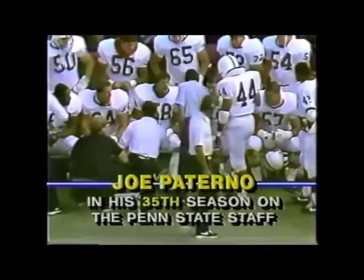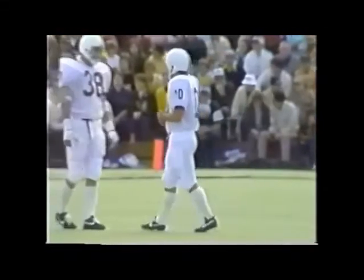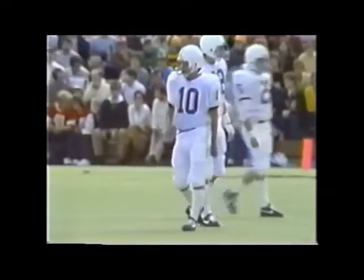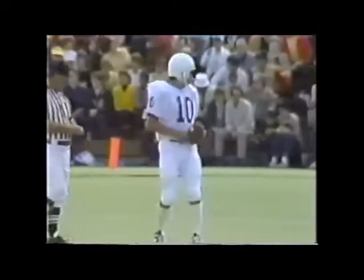Well, hey, the only good thing about it is that Iowa's only got 3 points. Well, that's right. But the further ramifications are, this guy's supposed to be your leader over here. This guy's supposed to be the one experienced offensive player you've got.